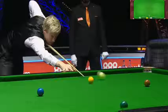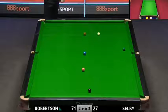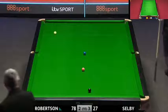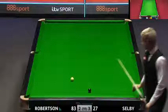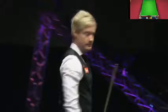Seven. Fourteen. Nineteen. Thirty-two in the frame. Three times Robertson is four in the frame.